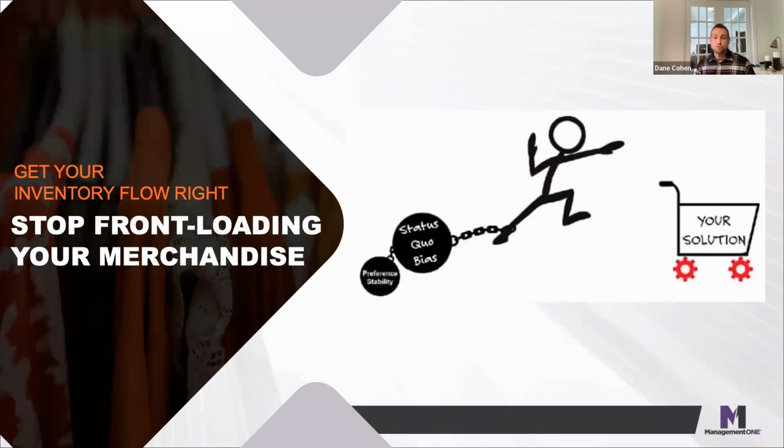Okay, number three, stop front loading your merchandise. So this is really interesting. Actually happens to be really interesting right now, because one of the things that we heard across the industry really over the past year from our vendors was, if you don't place this order now, if you don't buy the goods with us now, I'm not going to have any more available. There's going to be nothing in season. If you want to get your full deliveries, you have to place your order and you have to place it in full now. And that may have been true when there were supply chain issues.